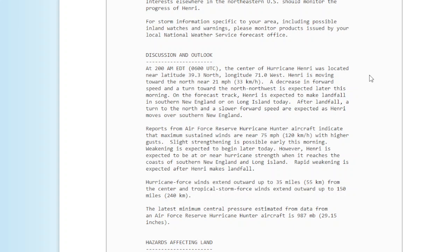Hurricane force winds extend outward up to 35 miles from the center, and tropical storm force winds extend outward up to 150 miles from the center. The latest minimum central pressure estimated from data is 987 millibars, or 29.15 inches.